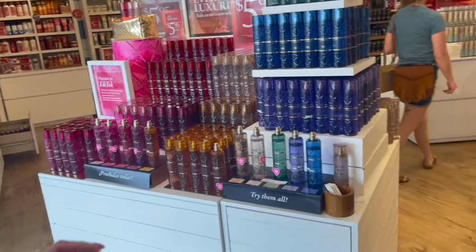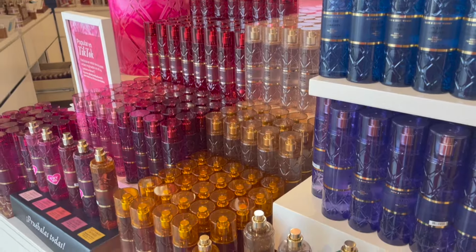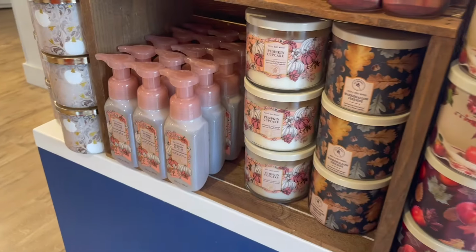So these are luxury knockoff smells. They're supposed to smell like Chanel and stuff like that. These are also on sale. I want you to try the pumpkin cupcake. Okay.